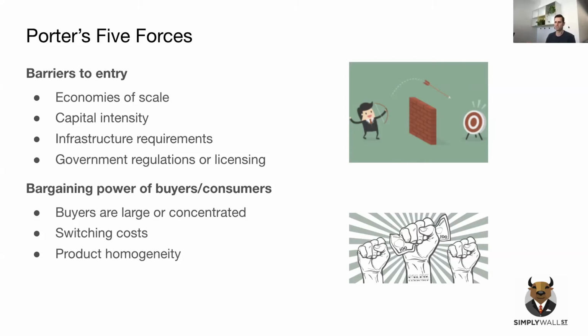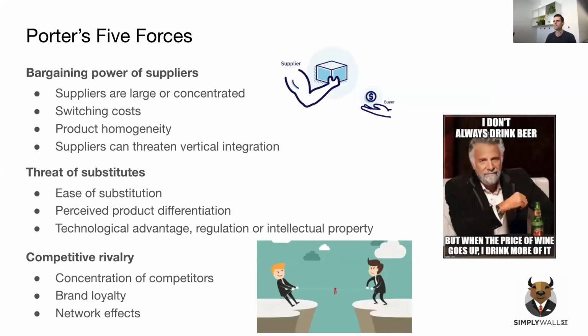And also product homogeneity. So if you're selling a product that everyone else has, then you're less likely to be able to make large profits. But if your product's very unique and difficult to replicate, then that's going to be in your benefit.